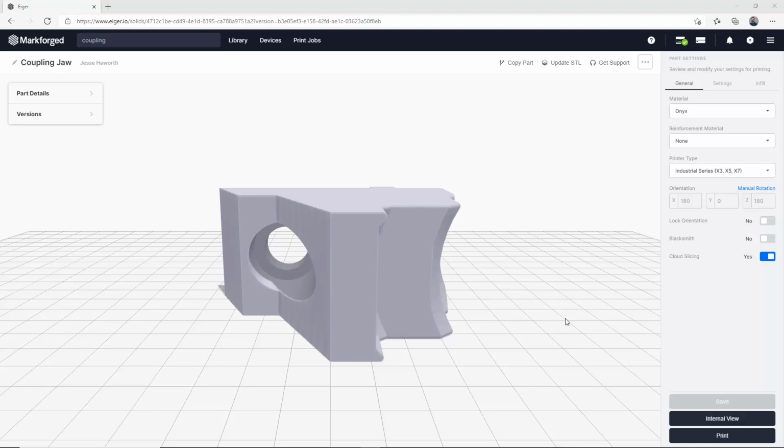Okay, so we've gone over the composite materials and the printers as well. So what about the software? Like I mentioned earlier, I'm going to bring up Eiger here and go over exactly what it would take to set up a file for printing on the Markforged system.